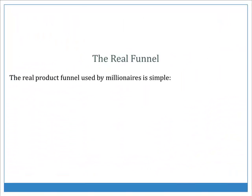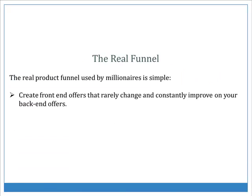All right, here's the real funnel. The real product funnel used by millionaires is simple. Create front-end offers that rarely change, and constantly improve on your back-end offer. So basically, you just create these front-end offers and then you constantly improve on your back-end offers.